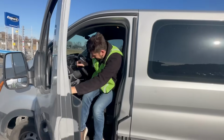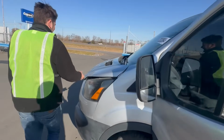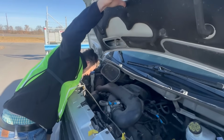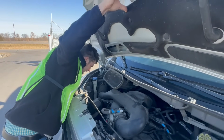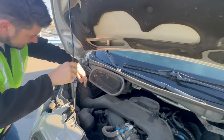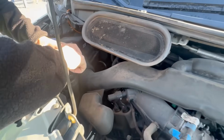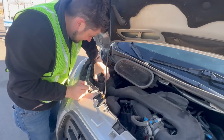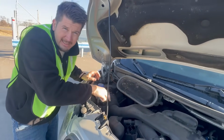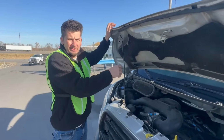Let's check out why the steering's out. That sucks. That's not good. Oh, because it's missing. Hold on, hold on. I guess maybe from the accident it popped out. You actually need to add the power steering fluid. Alright, so that's pretty good. Let's go ahead and pick up our title and hit the road.